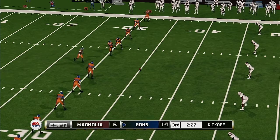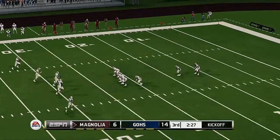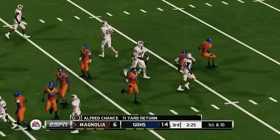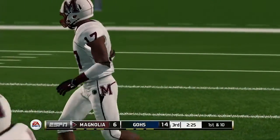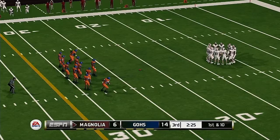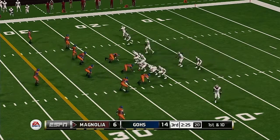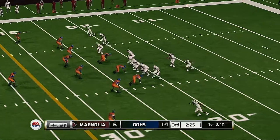The kicker looks like he's ready to kick this one off. Chance takes it to 12. This deficit can be easily overcome, sure. But they have to be thinking if they don't get something going on this series, the burden is going to be felt by their defense.